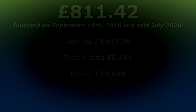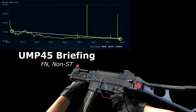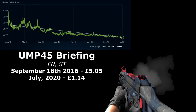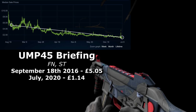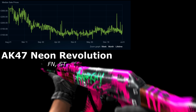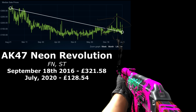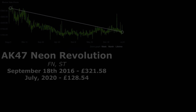Of the Gamma 2 case collection, the UMP45 Briefing was the worst one to buy, with normal and StatTrak now worth just 22% of its initial value. In real terms, the StatTrak one has dropped in value from £5 to just £1.14, losing you a pint's worth of value. But the StatTrak AK-47 Neon Revolution would have lost you the most money, dropping from £322 to just £129. That's a new Radeon 480 in value, lost in an instant to temporarily rent a single virtual skin.